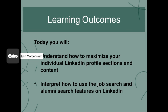Let's get started. By the end of this workshop presentation, you will understand how to maximize your individual LinkedIn profiles and interpret how to use the job and alumni search features in this platform.